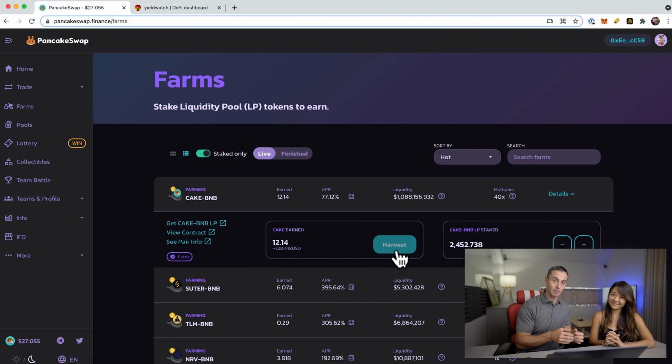Personally, I'm converting it back to BNB once I've earned it, and then I can do some other things with it, like maybe some other cryptocurrencies. Maybe I'm going to put that back into BTC. That's up to your investment strategy, or you can obviously just convert half of it back to BNB and then provide more liquidity and compound what you're earning.